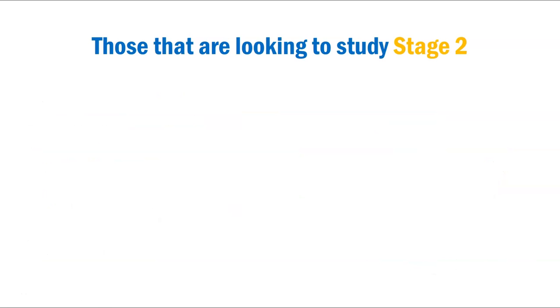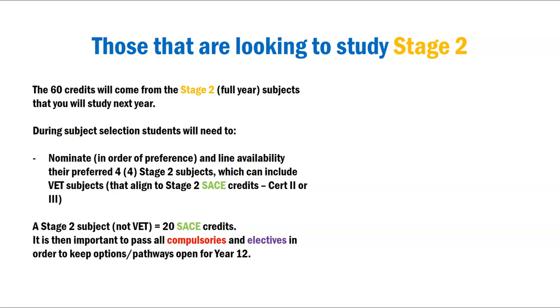Those that are looking to study Stage 2 need to make sure that they have 60 credits that will come from their Stage 2 subjects next year. During subject selection, students will need to nominate, in order of preference and line availability, their preferred 4 Stage 2 subjects, which can include VET subjects that align to Stage 2 SACE credits, which include Certificate 2 and Certificate 3. A Stage 2 subject, not VET, is worth 20 SACE credits, as it is completed over an entire year.